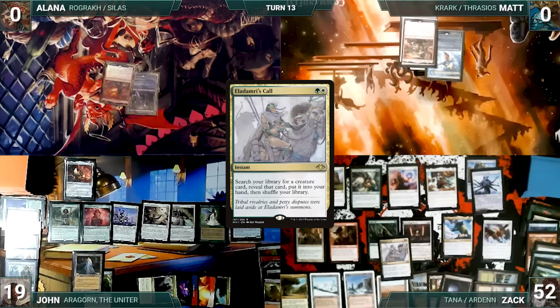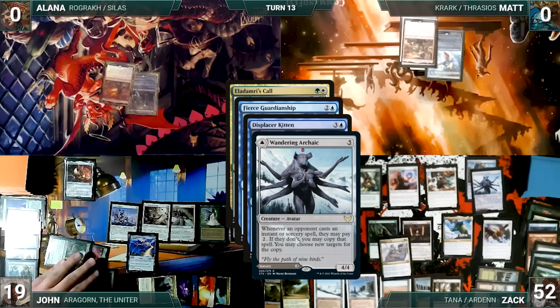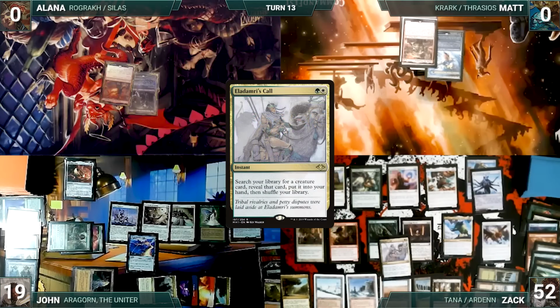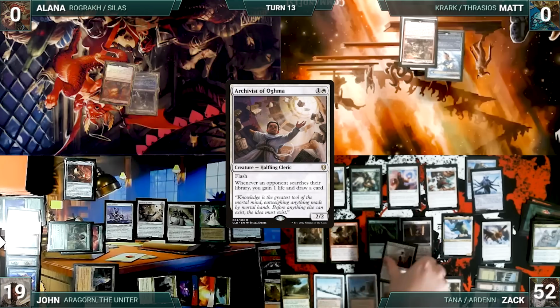In response, John hardcasts Fierce Guardianship, Displacer Kitten, and a Wandering Archaic trigger. John unfortunately forgot. Zach copies Fierce, countering Fierce. Then Displacer Kitten flickers Abundant Growth, and John draws a card. Then Zach fetches up an Elish Norn Grand Cenobite into his hand. Archivist of Ogma triggers, and John gains a life and draws a card.